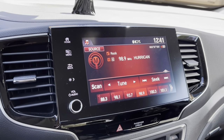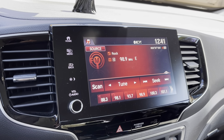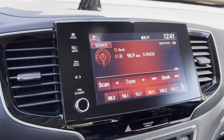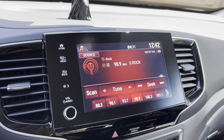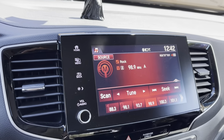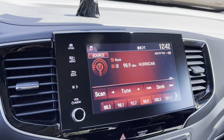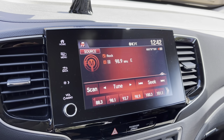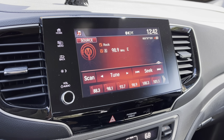One of my pet peeves with this head unit is the connection to Apple CarPlay. Sometimes it'll connect seamlessly without any issues, and sometimes it won't connect at all. So you have to disconnect, reconnect, sometimes even turn off the car and turn it back on. So that's the biggest pet peeve with it.